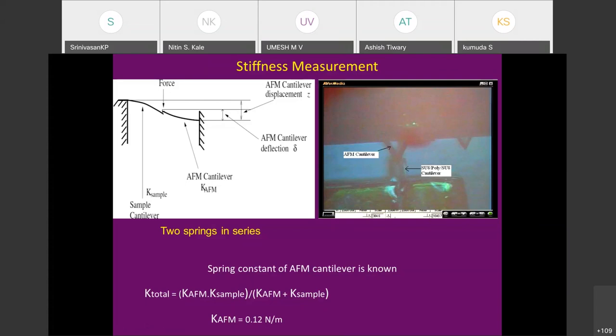And for two springs in series, you know the stiffness of one cantilever. You are trying to measure the stiffness of two cantilevers in series in what is called an atomic force microscope setup, an AFM setup. You know one cantilever, and you know the stiffness of the entire series from that measuring instrument. So if you know one and if you know the total, then you can extract the stiffness of the other one, the cantilever that we had fabricated.